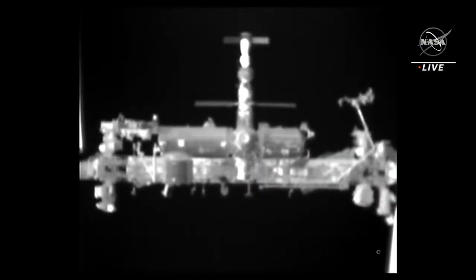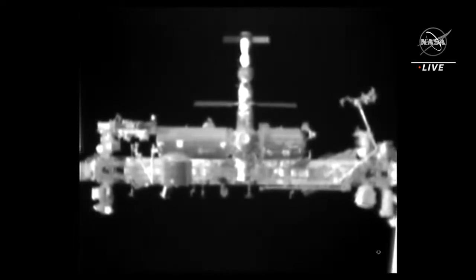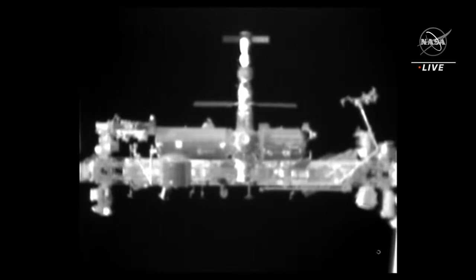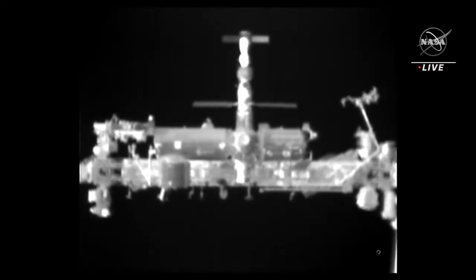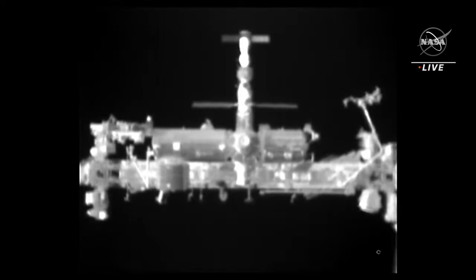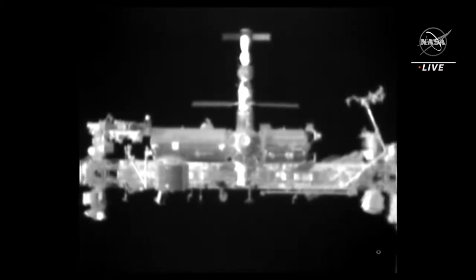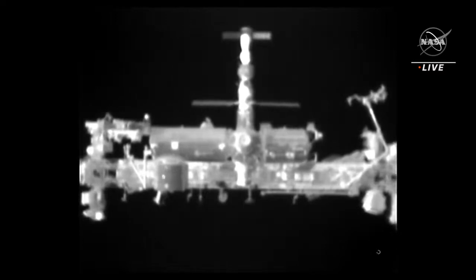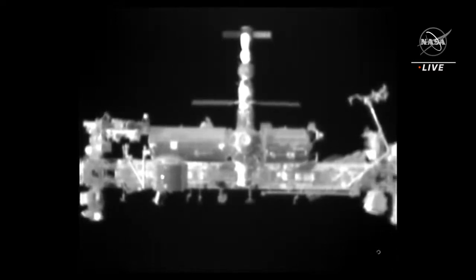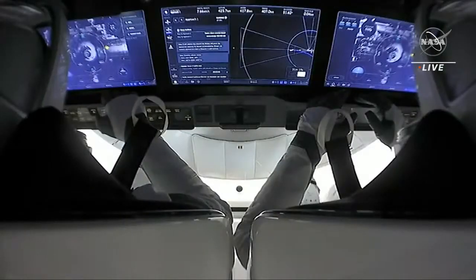And Dragon has already made it to the docking axis. They did a go, no-go poll to approach waypoint 2 and got the go. So now they are currently approaching waypoint 2. Dragon is going to hold one final time for teams on the ground and the astronauts aboard Dragon to do a final check before docking to the station.